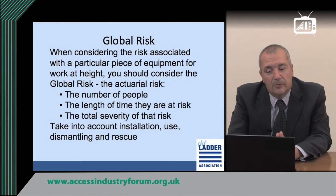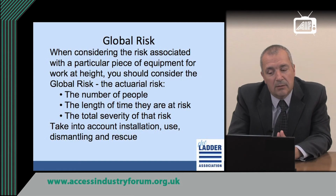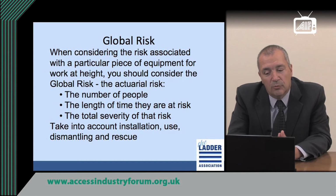Now let's consider an alternative solution using other equipment. 2 persons deploy and build a mobile tower. 1 person climbs it and checks out the alarm box. 2 persons dismantle and recover the tower. The task takes about an hour. In short, twice as many people are at risk for 4 times the length of time. That's a very simplistic example, but you should consider global risk when you're carrying out your risk assessment.